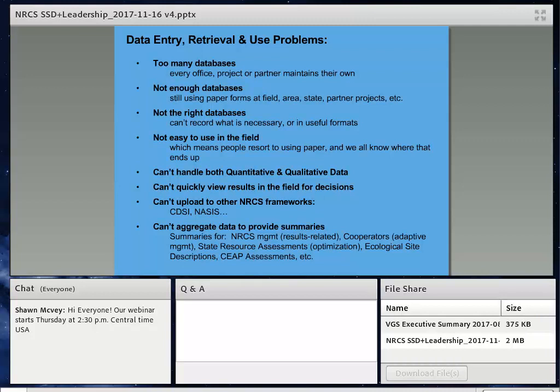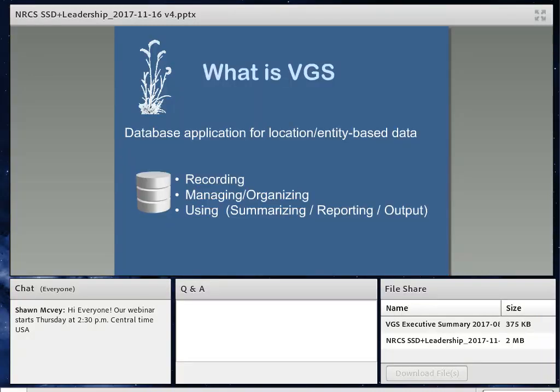So I don't need to let you guys know what the problems and issues are. So let's roll into finding a solution. So I'm going to turn it over to Dr. Del Despain, and he's going to share with us just what is VGS, and then we'll roll into Mike Hanneman with the Forest Service, and then I'll close with some key talking points.